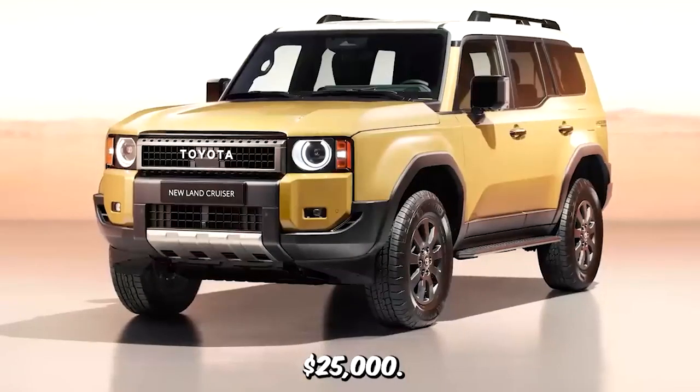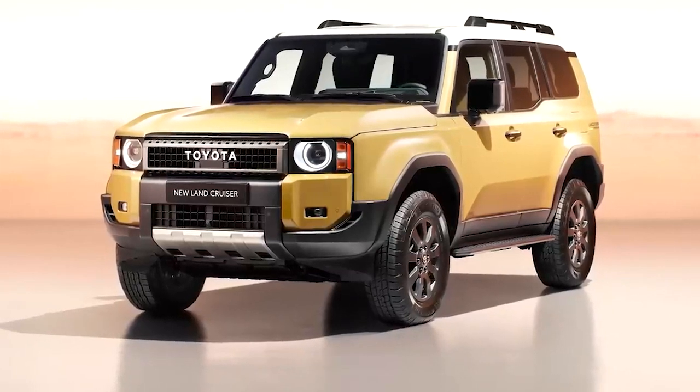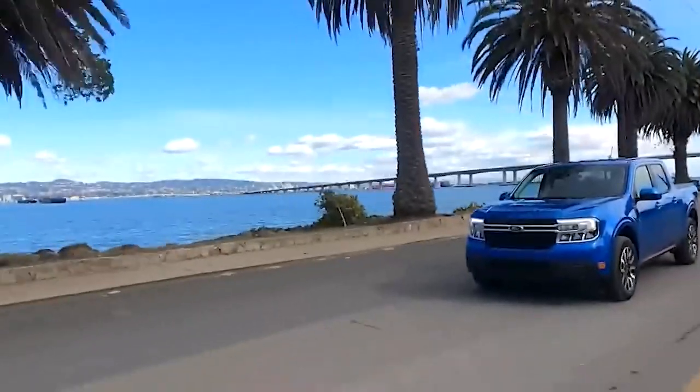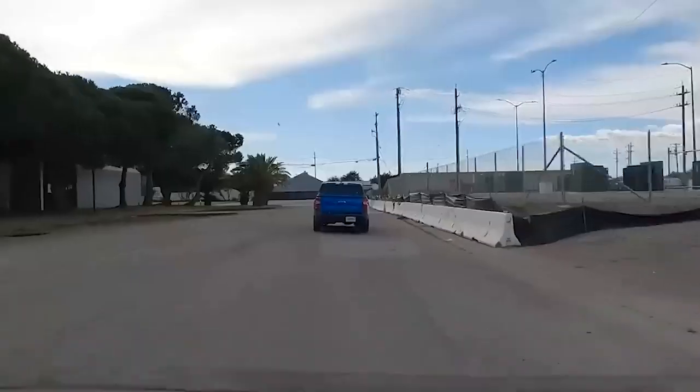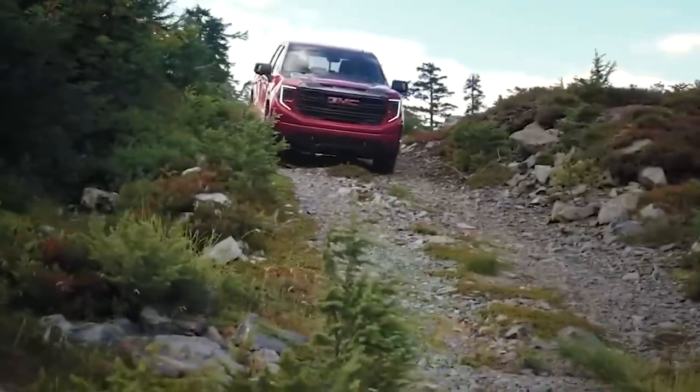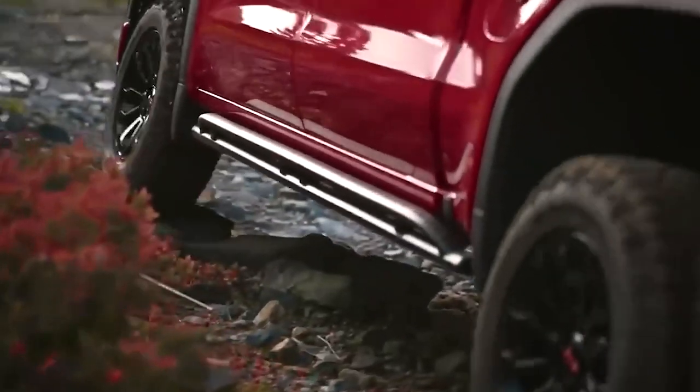$25,000. And all they had to do was give it a marketing gimmick and actually focus on making it good at one specific thing. That is the same strategy Ford used on the Maverick, which has been designed to be fuel efficient and lightweight, making it a very obvious choice for most people, especially in the urban market. And we wouldn't be surprised if General Motors took a lesson from their rivals.